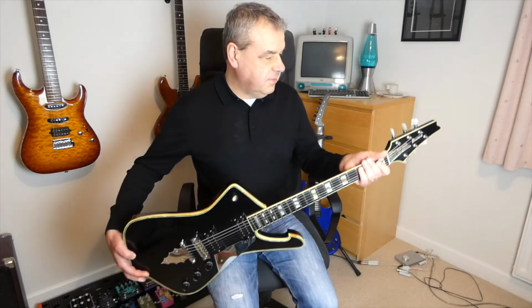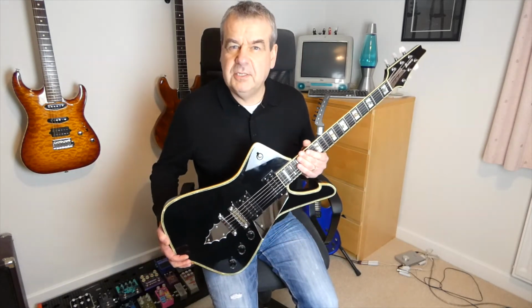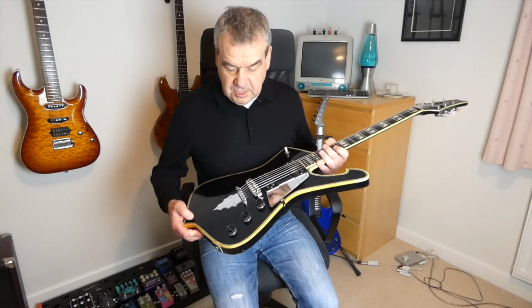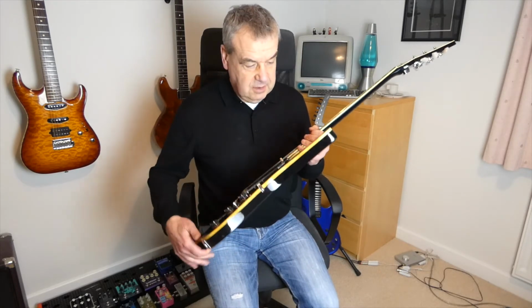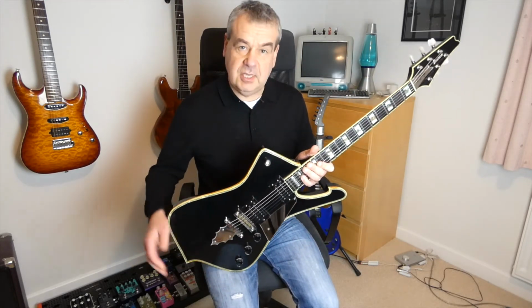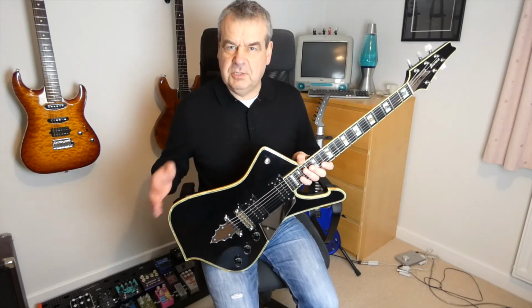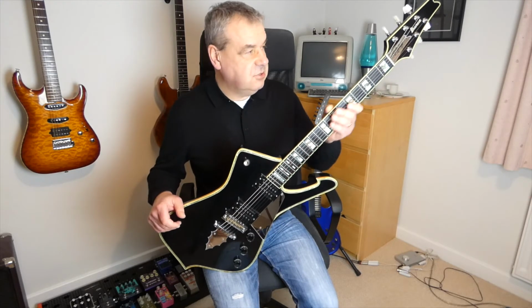I've had this one for about 5 or 6 years now. I haven't really seen any others come up, so they must be pretty rare pieces. This one's in pretty fair condition. It's got a few dings on it, as you would expect, and as you can see, the binding here is yellowed quite substantially. I don't know whether because it was played in a smoking environment or whether it's just naturally aged that colour.